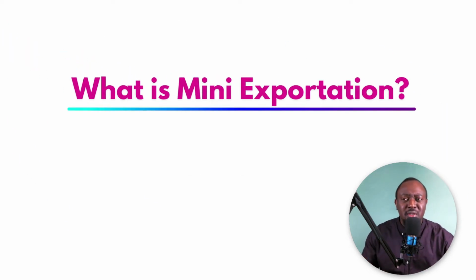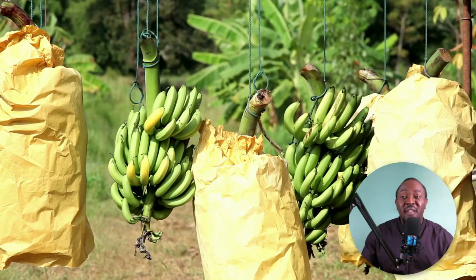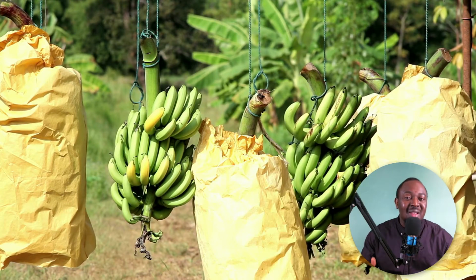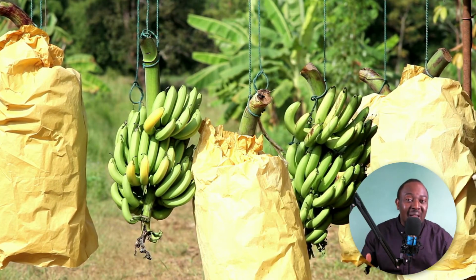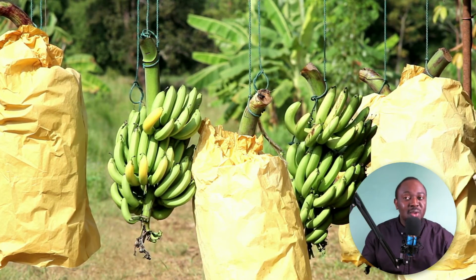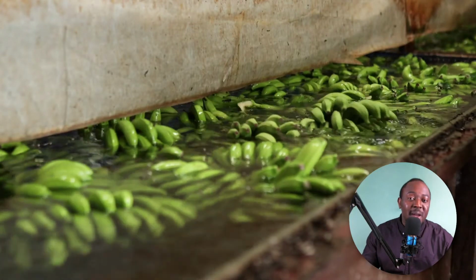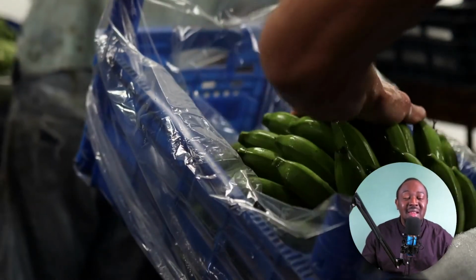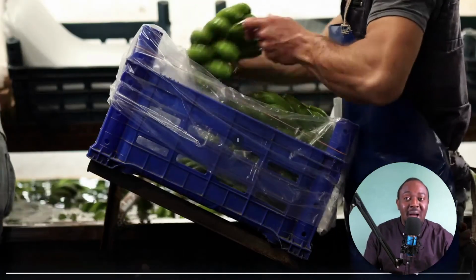So what is mini exportation? Basically, let's say I'm a farmer in Ghana, I sell plantains, okay? But I've got to the point that I want to start selling plantains to the market outside of Ghana. So what am I going to do? I'm going to look for a buyer, package my plantains nicely, then export to the buyer outside.